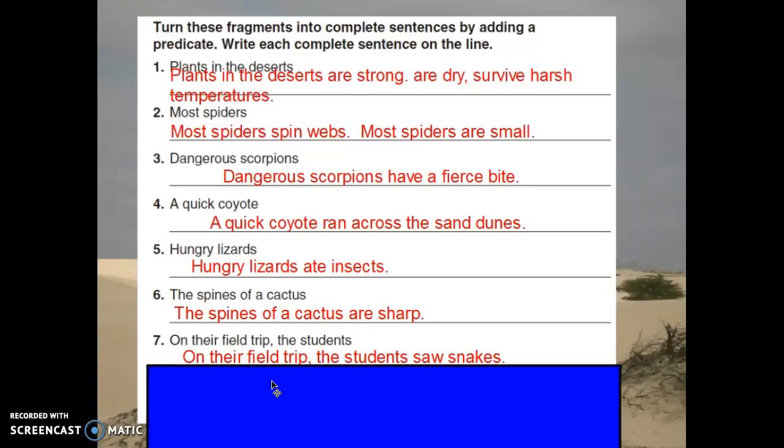Number 7, on their field trip, the students saw snakes. You could add lots of different verbs after students. I chose to add something like they saw. Make sure you have a capital letter at the beginning. You didn't forget your comma here. And you have a period at the end.